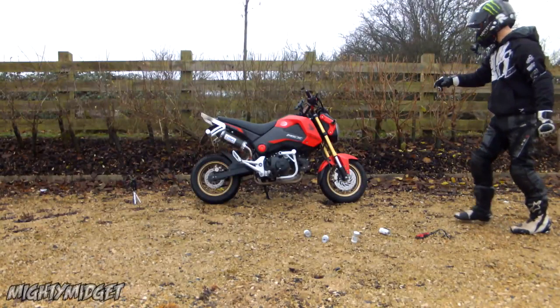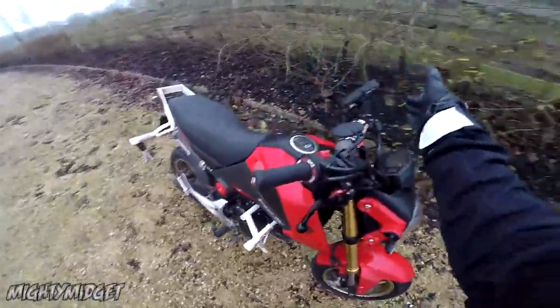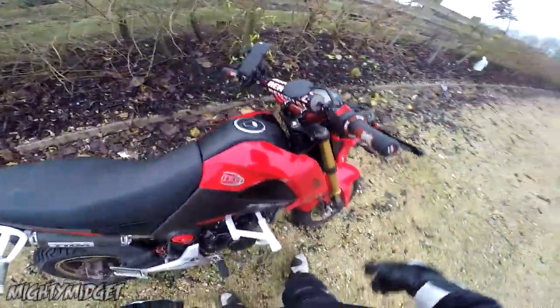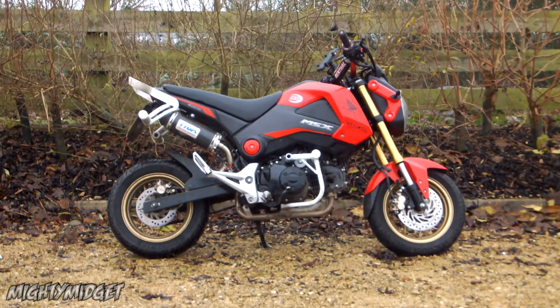We got the rental bar thing. I just thought it looked cool, so I got it. That was pretty much it. I think that's everything. All right, let's start her up.